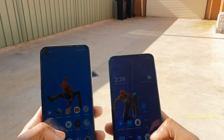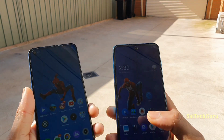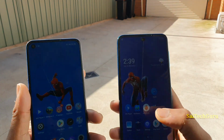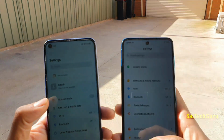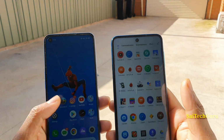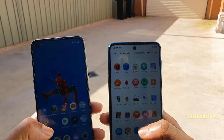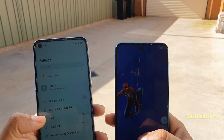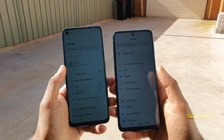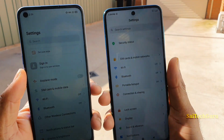The Poco M2 Pro is slightly better, I guess. That is what I noticed a little bit while using both phones side by side. When I compare, the screen looks a little bit brighter on the Poco M2 Pro when you compare them closely side by side, but overall both phones look pretty good, so there are no issues.